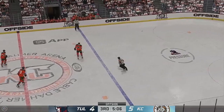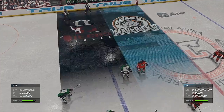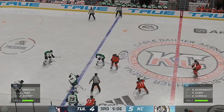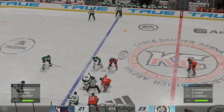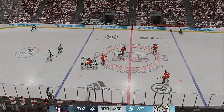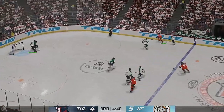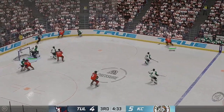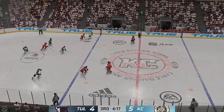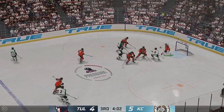Stoppage in play, offside the call. More than half the period has expired. The Oilers still trail by a goal here, but they are back into this one, only down by one. The Mavericks take control of the faceoff. Kansas City's in transition. Looking to make something happen in the offensive zone. Tulsa's got the puck. Grabs it in his own end. Here they come on the attack down the left side.